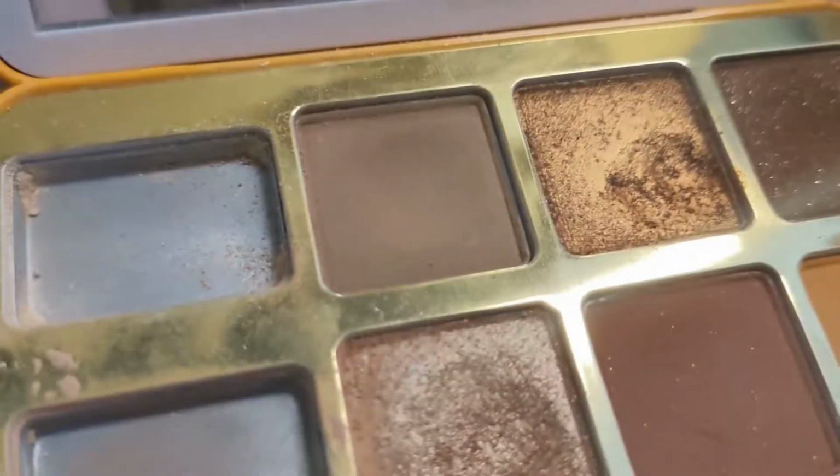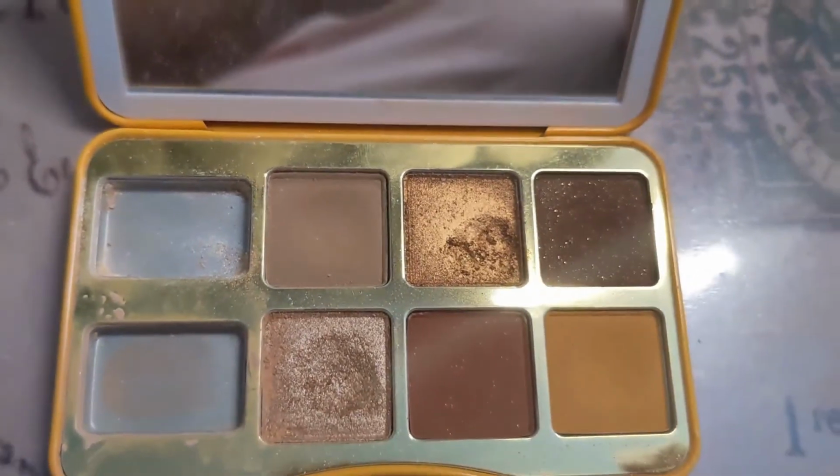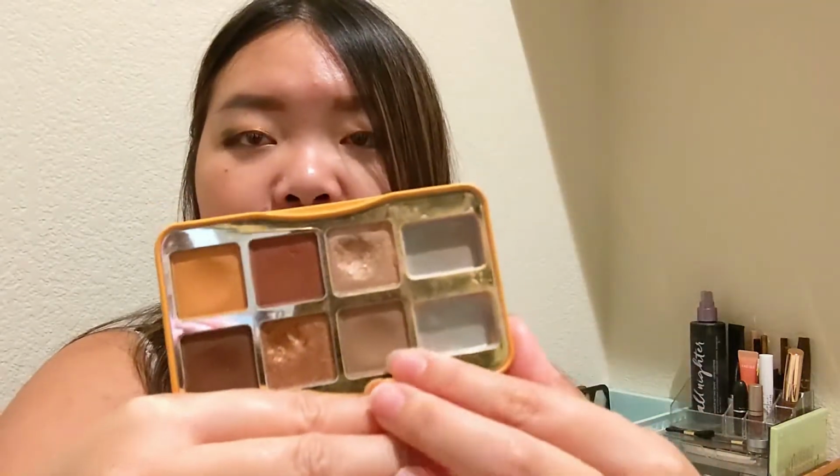And I was trying to hit pan on Bottoms Up, but I wasn't able to, so it's this brown shadow right here.